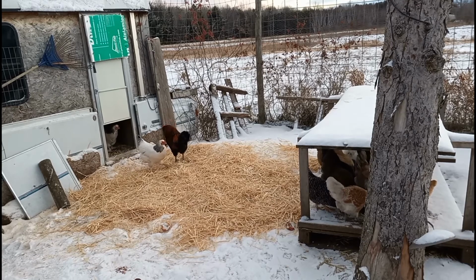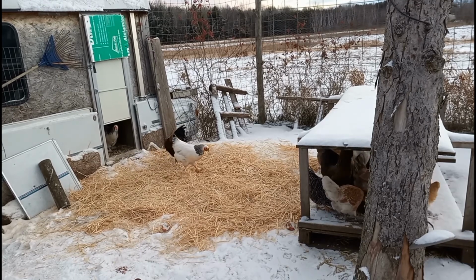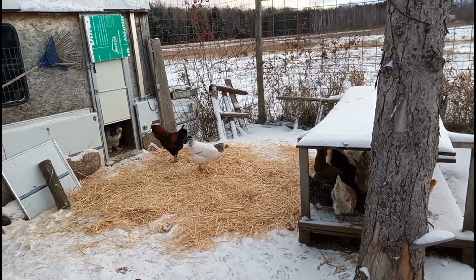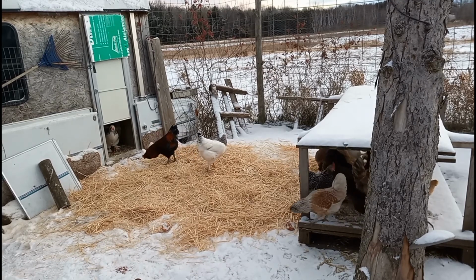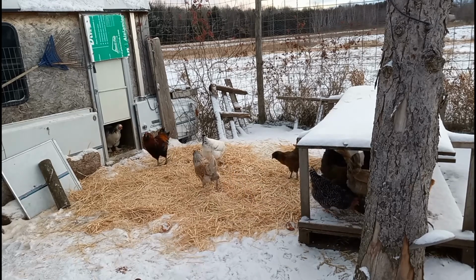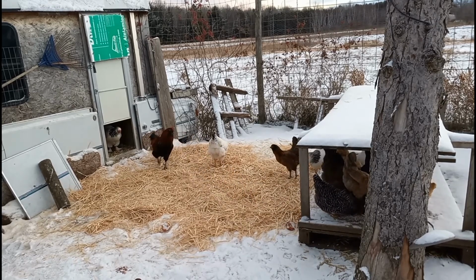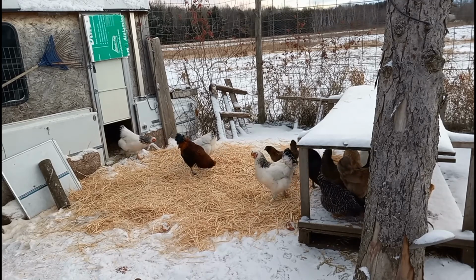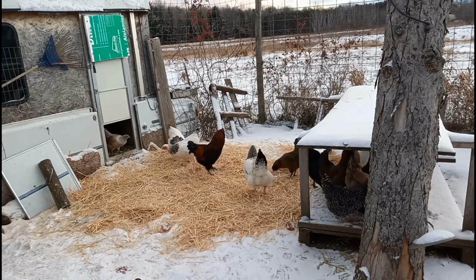You can see that some are still hesitant to come out. They don't like the snow at all. And like I said, not everybody has this problem, but we tend to here. So we just try to make the chickens as comfortable as possible and give them reasons to come out and get some fresh air and some exercise.